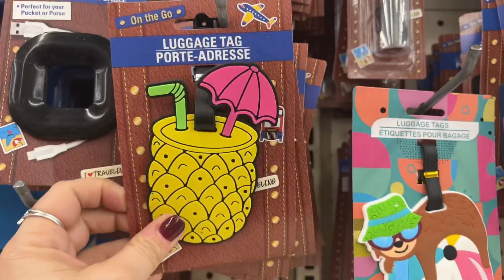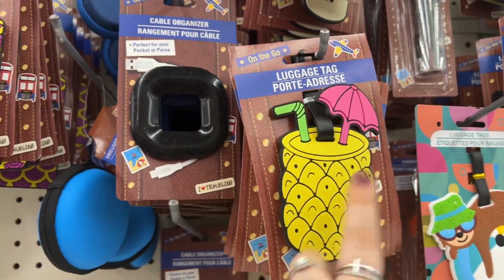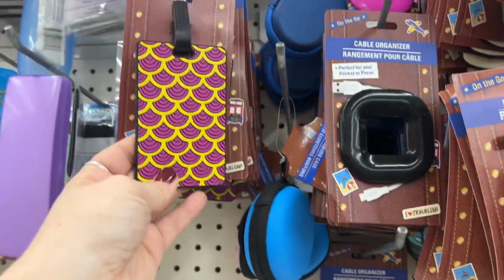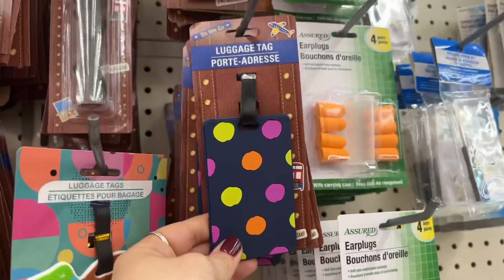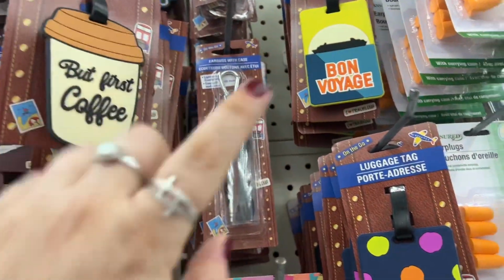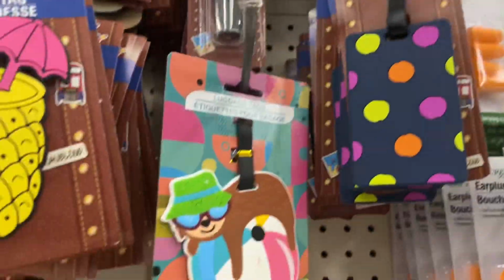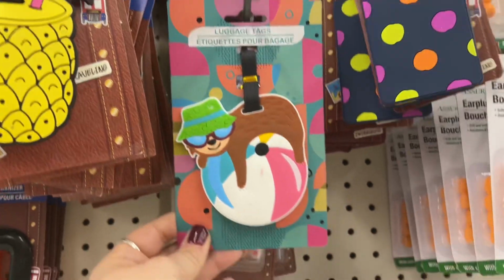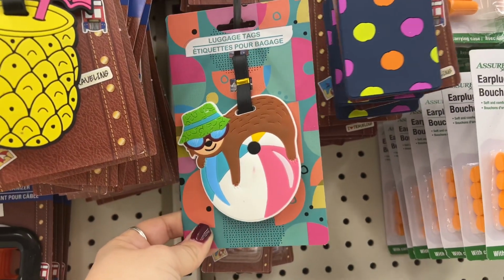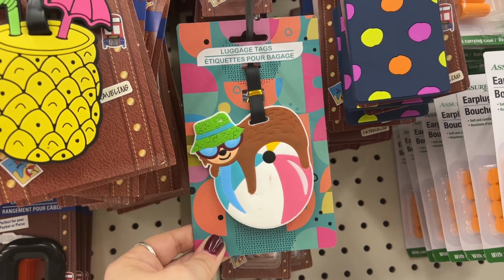This is super cute luggage tags. Look at that. The pineapple with the little straw and the umbrella. This one looks new as well. That one looks new. We've seen, but First Coffee showed you that like last month. And then luggage tag Bon Voyage. And check out this one. Tell me that one's not cute. So, so cute with the little sloth, I believe, on the beach ball.